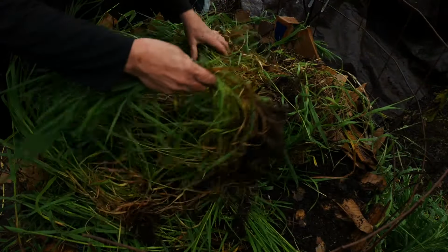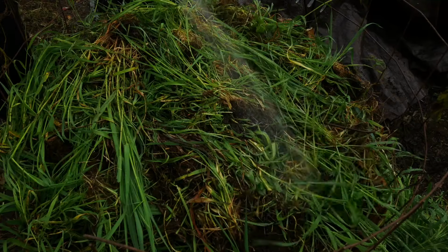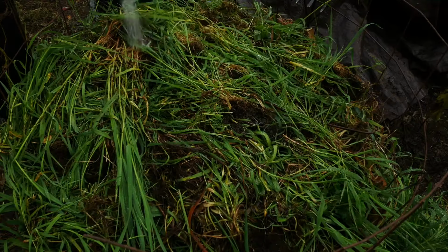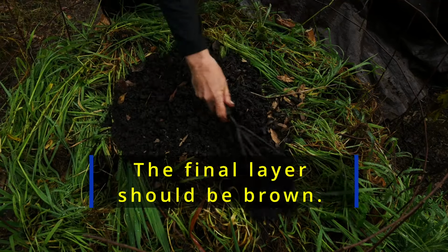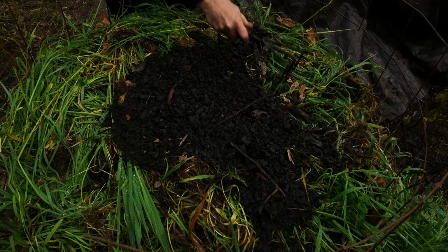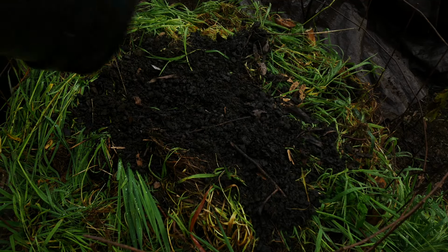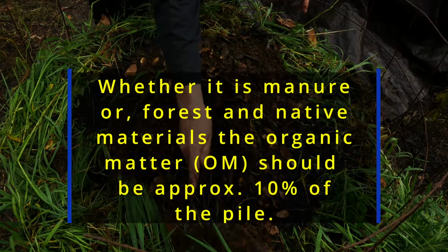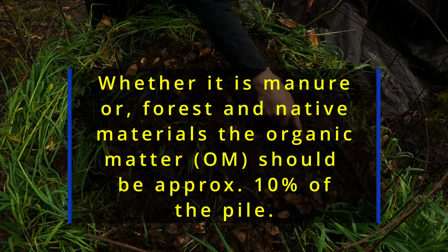I'll probably regret how long this grass is. We'll see. I will top with a brown layer. Finish off this pile with a leaf cap. In with this guy.